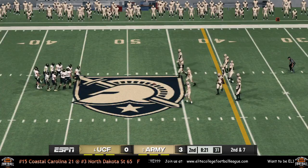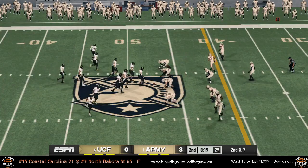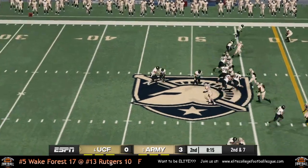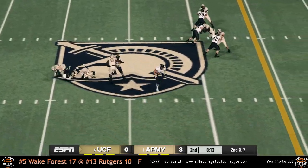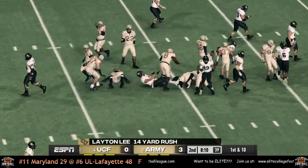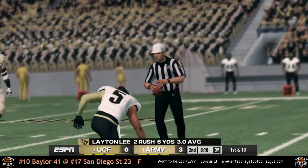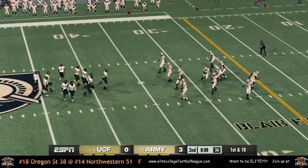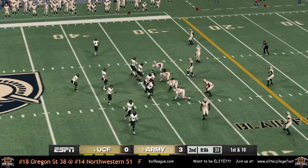From the 47-yard line, it's second down. He's got an opening. Makes it to the 34. That's good for 13 yards. Here's the eighth play of the series. Man left, man left. Four down.